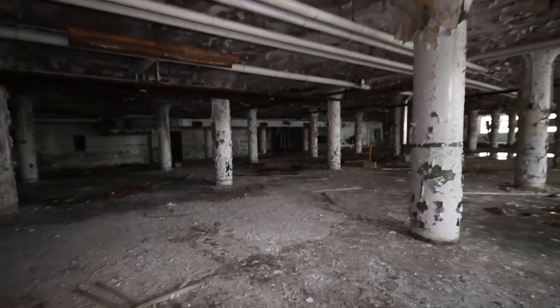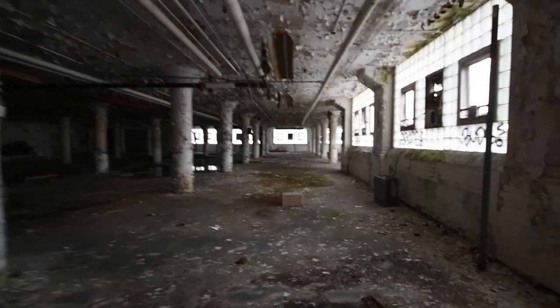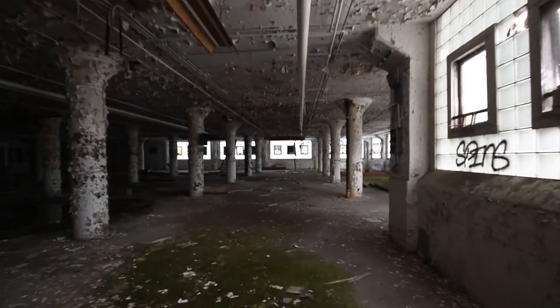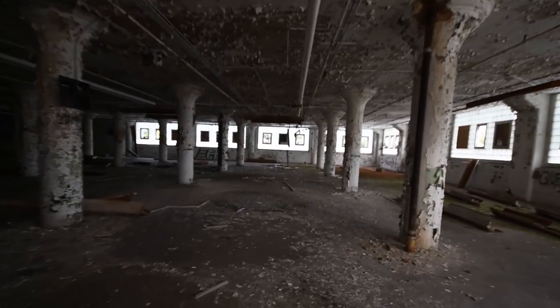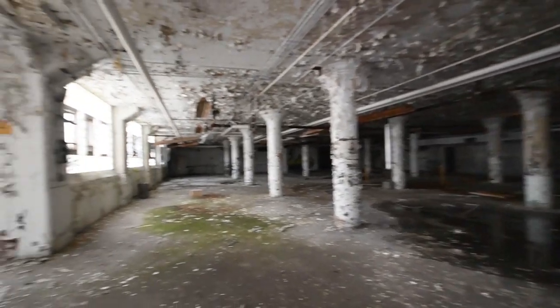I like this room. It's like the other peeling paint room, it's just white. Also reminds me of a factory in Detroit that I've been to. Same idea, pillars, big windows, and lots of peeling paint. All right, I'm pretty sure you've got enough of this room, so I'm gonna take a break, shoot some pictures, and we'll head back down to another level. See you in a bit.